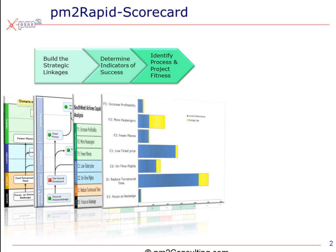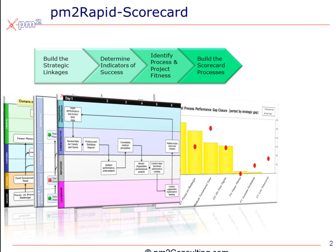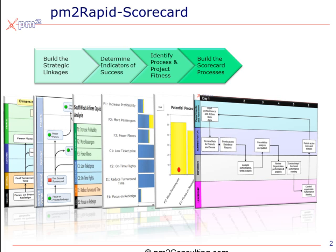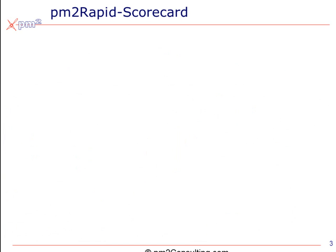We identified performance gaps and helped ensure that their recommended projects were aligned with strategic intent. On the 4th day, we helped them implement the monthly management reporting processes, and on day 5, they went live with their pilot. Let's take a look at each of those steps.